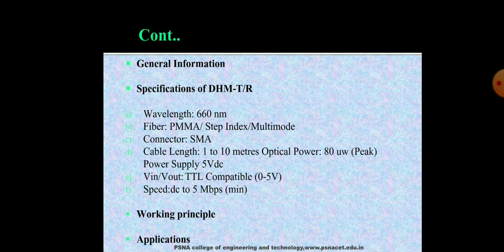Devices that transmit TTL signals through a multi-mode step index plastic fiber at 660 nanometer. The fiber optic modules employ SMT technology to achieve a high degree of reliability and compactness. Industry standard fiber optic SMA connectors provide for rigid and consistently repeatable operation.